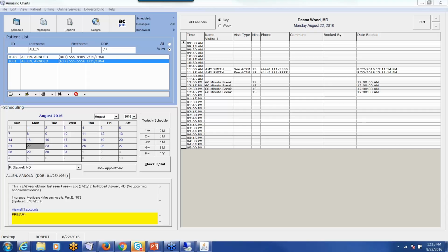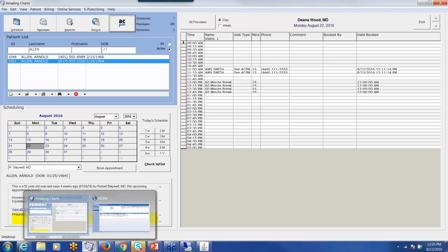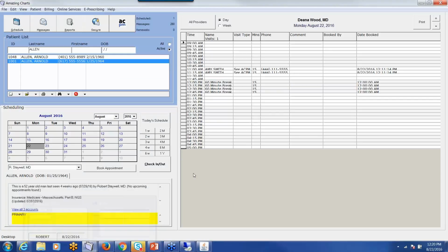For example, if you wanted to access it, let me just bring that up. It looks like there might be just a little bit of a delay. Here we go. So here is what we call the front desk area or the main screen of Amazing Charts PM. And then to quickly toggle back and forth from the PM to the EHR system, you'll notice down at the bottom of my screen here, I can choose if I needed to go back to Amazing Charts for one reason or another, and then once I'm in Amazing Charts, I can go back to PM.